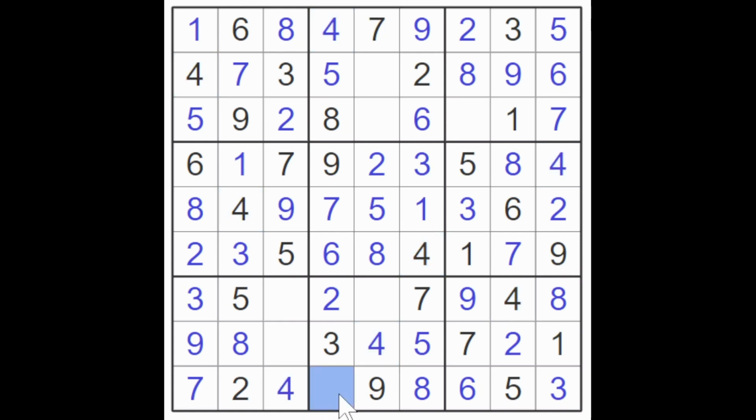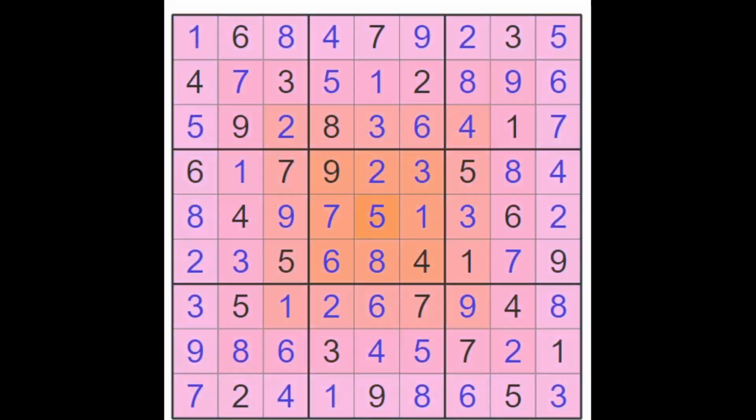The last digit in this row is going to be a 1, and given the 1 here, this is now also a 1, and this must be a 3. This is going to be 6, making this a 6 and this a 1. I forgot the cell up here. It has to be a 4.